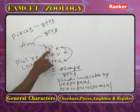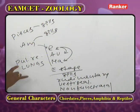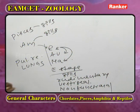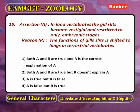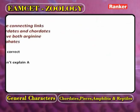So that in reptiles, aves, mammals, at all stages, what type of respiration is seen? Pulmonary respiration brought by lungs. So here A and R are correct. R explains A. Now we go for the next question.